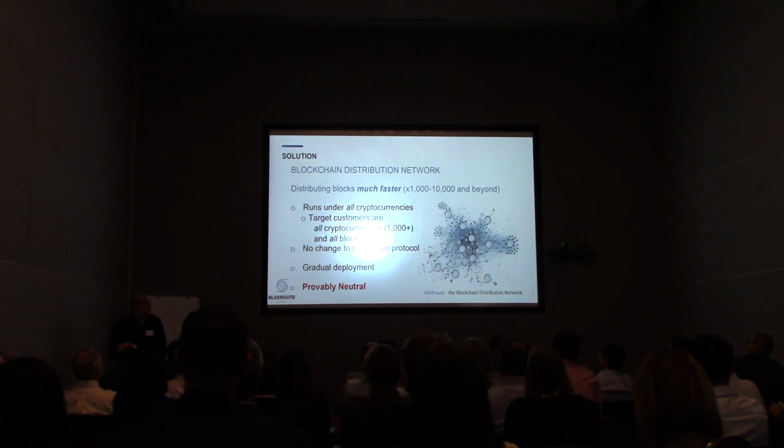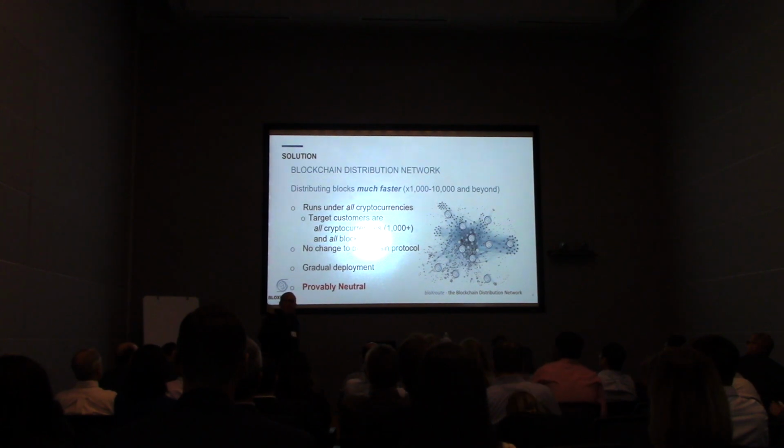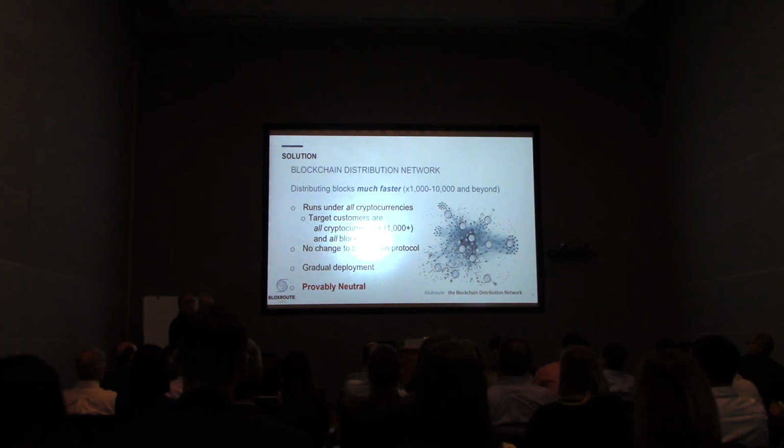What we're doing is building a thing called the blockchain distribution network. You can think of it as the YouTube of blockchains, or the Akamai of blockchains. Something that helps blockchains resolve this information propagation problem. So we can do this much faster. We can increase the throughput of any blockchain, not just Bitcoin or Ethereum, by between 1,000 and 10,000 times. We run under all cryptocurrencies, and hence our target customers are all possible cryptocurrencies and all possible blockchains.